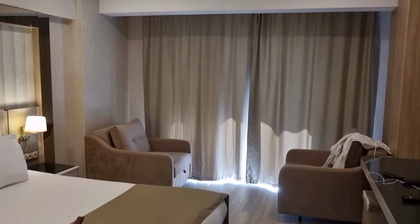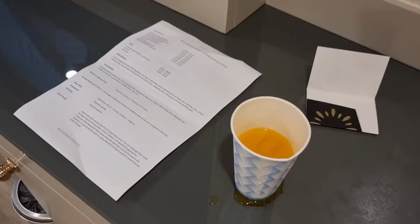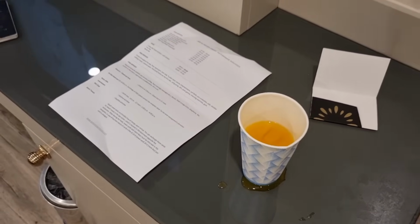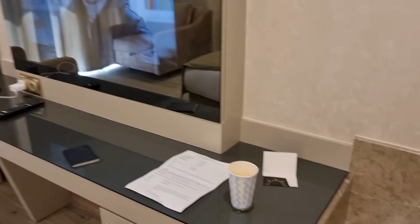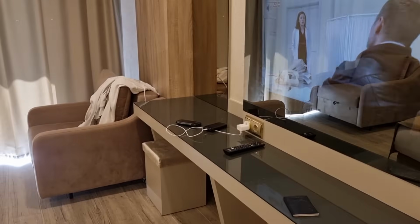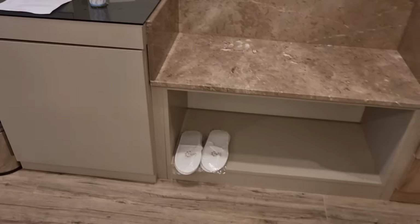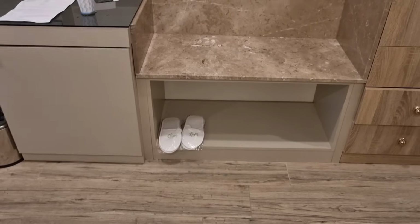Let me show you the bathroom in a wee second as well. That's my orange juice. That's the sweetest orange juice in the world. I just spilled some of it over me. You might see that in a minute. If I get my glasses on, I'll tell you when the lunch and dinner times are. Two more sockets next to the TV, so they're not scrimping on the sockets. Look at this. Slippers for me. No dressing gown, but we've got slippers. It's pretty good.